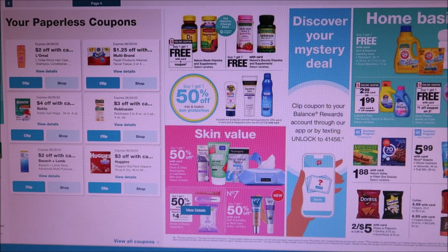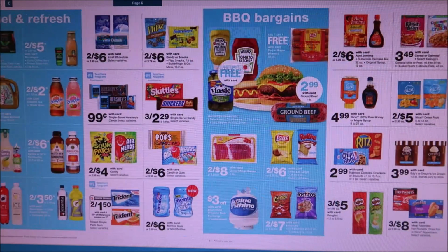And then they have the Aveeno and Almay, buy one get one 50% off, and then you get a $4 register reward when you buy 2. We just received some coupons in the 8-16 Smart Source, so if you guys need to go for that, go for it. Then we have the, I went back too far.